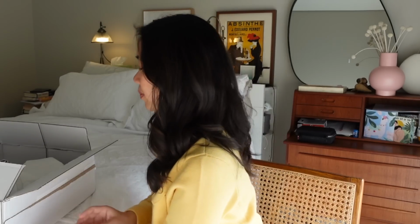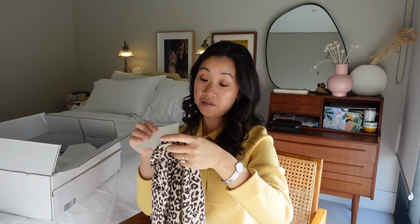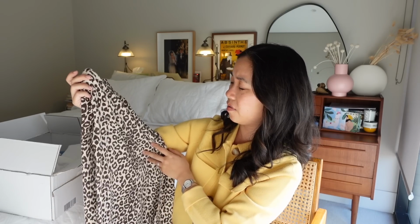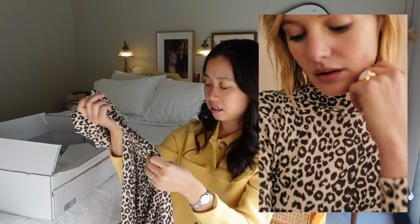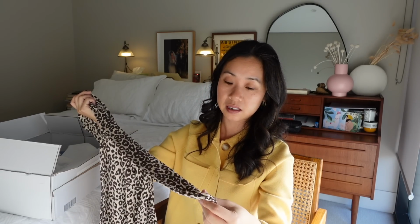Let us unbox. First of all, we have this top. This leopard print cotton knit. This is called the Felix top. And I'm a little bit disappointed with the fabric now that I am meeting the Felix in real life. I sort of thought it would be not like a merino-y fabric, but a little bit thinner, and I don't know, I don't know what I was expecting. I wasn't expecting this. I'm gonna give it a shot though and see how it goes. I don't want to just write it off straight away.